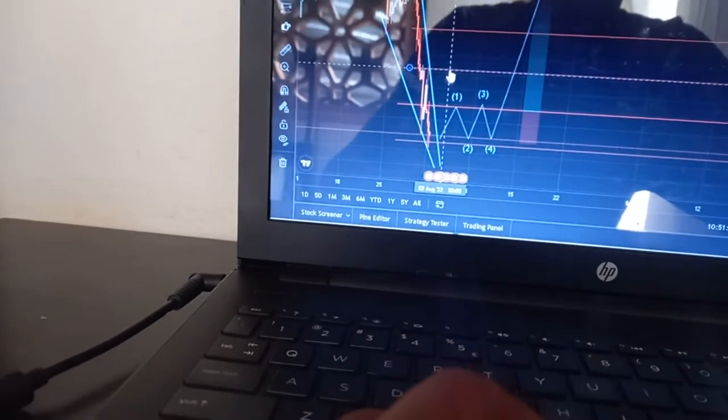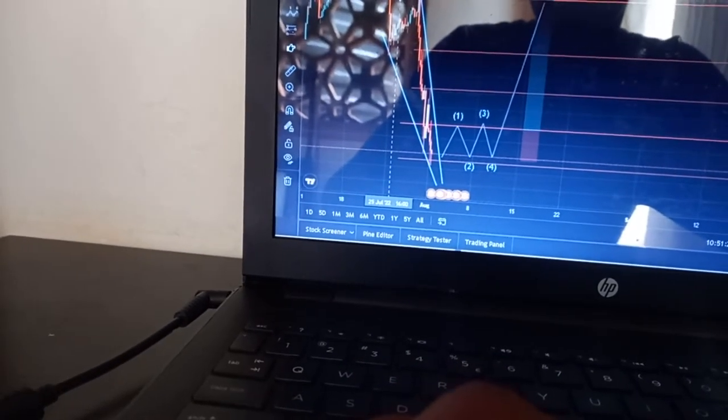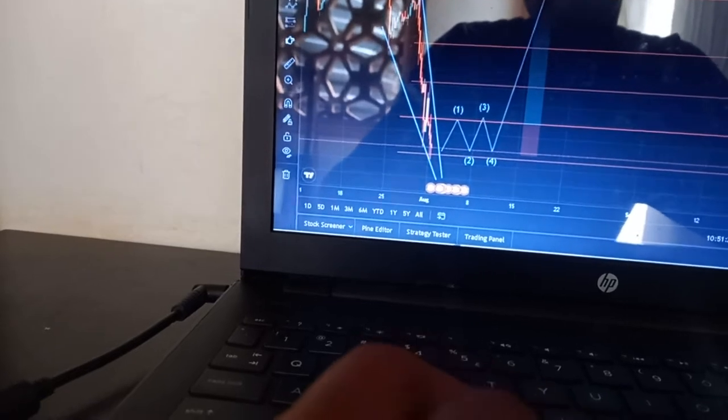The first take profit will be here because there is some resistance here. The second will be here, and the third here. I'm hoping to put the fourth here.